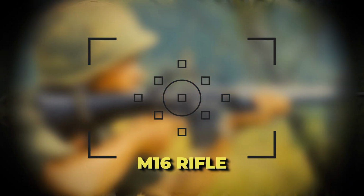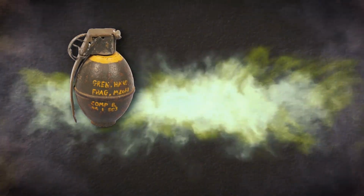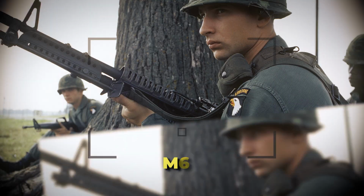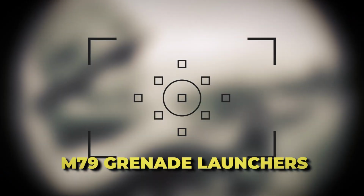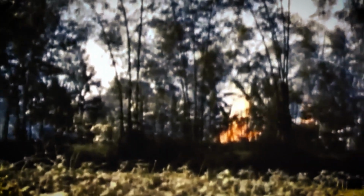The standard equipment for an American infantry soldier reflected this firepower-intensive approach. Each man carried an M16 rifle with 20-round magazines, fragmentation grenades, smoke grenades, and as much ammunition as they could manage, often exceeding 60 pounds of gear in total. Machine gunners carried the M60, capable of delivering sustained automatic fire, while specialized troops carried M79 grenade launchers for additional firepower.